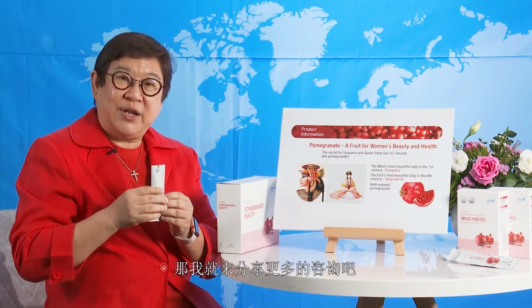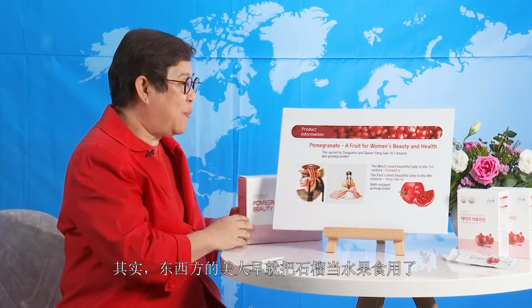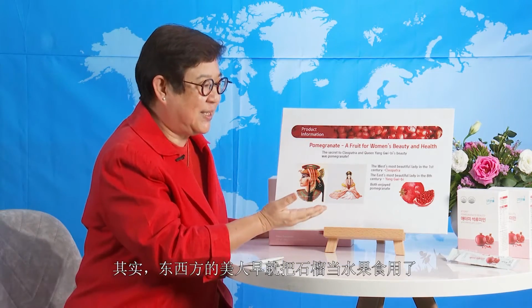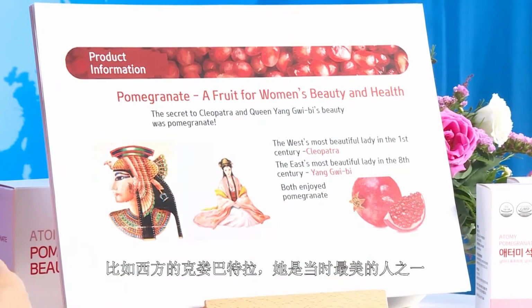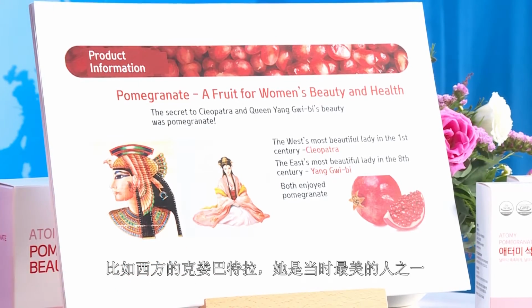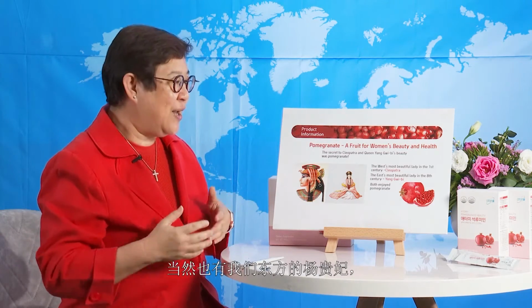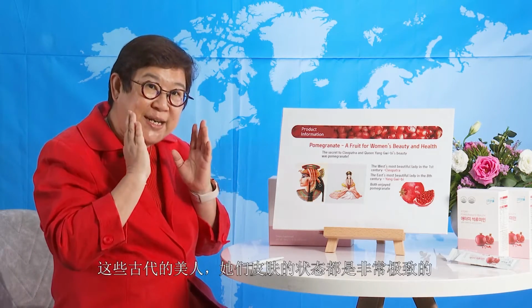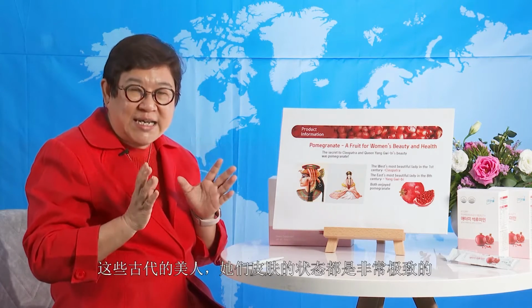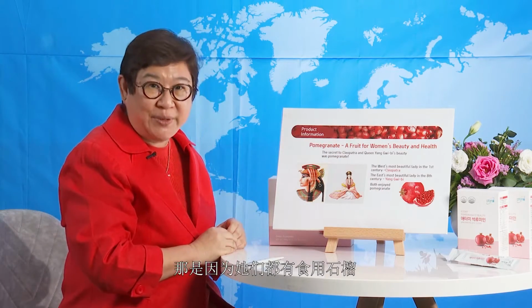All right? Now, without further ado, let me just share with you some more information. Pomegranate was taken way before 2020. In fact, some of the beautiful people from the West and from the East have been taking pomegranate as a fruit. Have a look. This is what we call pomegranate, such as Cleopatra from the West. You know, she's one of the most beautiful ladies in the West. And also, not forgetting our young Guifei from the East. These are beauties of the past, and they have been having great skin, beautiful facial skins, as well as expression, you know. And that's because they have been taking pomegranate.